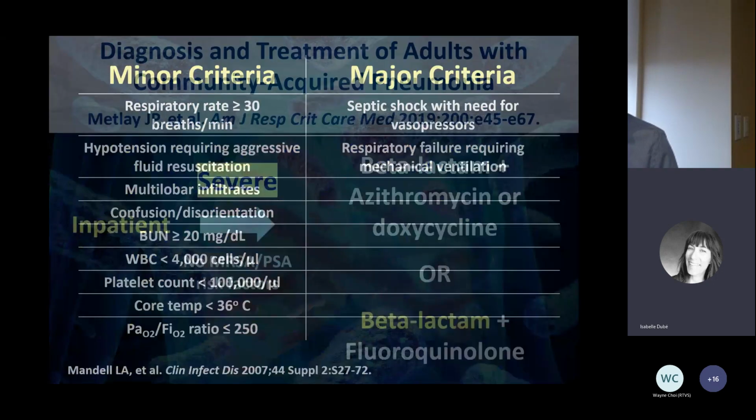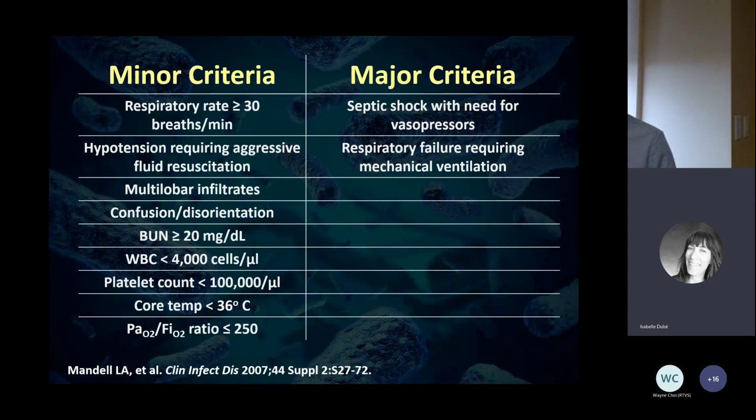This is really old, but it's still what they currently recommend. So this is how I define severe cases. You have to have a couple of the minor criteria or one of the major criteria. And these are things that you're very familiar with, things that we used to define sepsis for and things like that. So this is how I determine if it's a non-severe or a severe case of pneumonia.